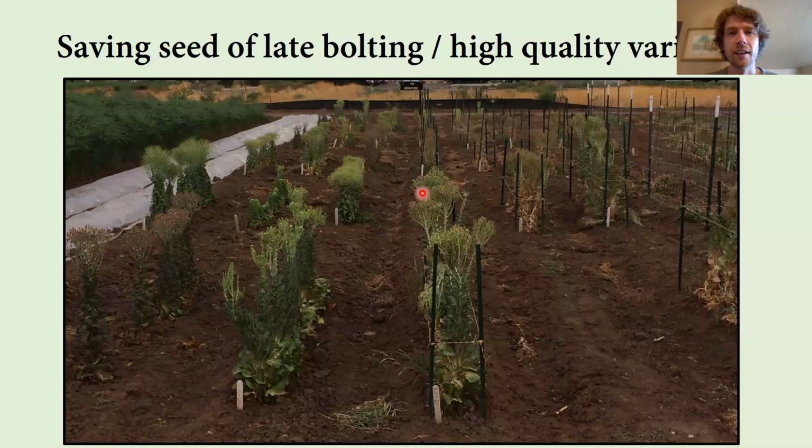So here's a picture of our seed saving operation. You see the plots, these little 10-foot portions are where we're saving seed. We build little trellises because the lettuce tends to topple over as it fully bolts, but that's how we're saving seed. And because lettuce likes to self, they can be that close to each other and it's probably going to be fine. They won't cross with each other.